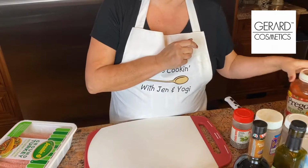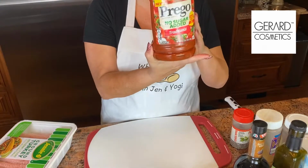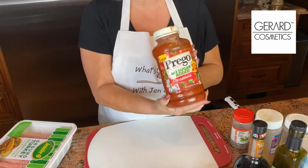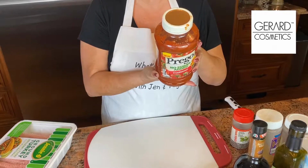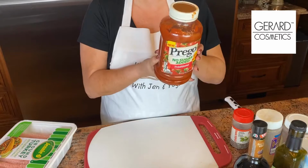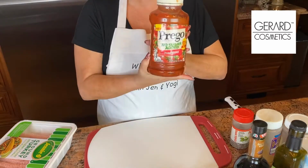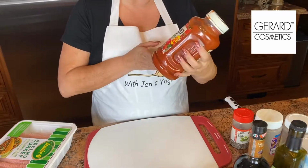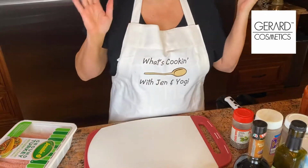So the last thing you'll need is when you go to eat them, you're gonna need some kind of sauce to put on top. If you're looking for something that is keto friendly, this one from Prego is really, really good. It is only 9 carbs, but there's 2 grams of fiber, so it's only 7 net carbs for a half a cup, and you don't even need a half a cup to cover 4 or 5 meatballs. So I highly recommend this one as well, and let's just jump right in.